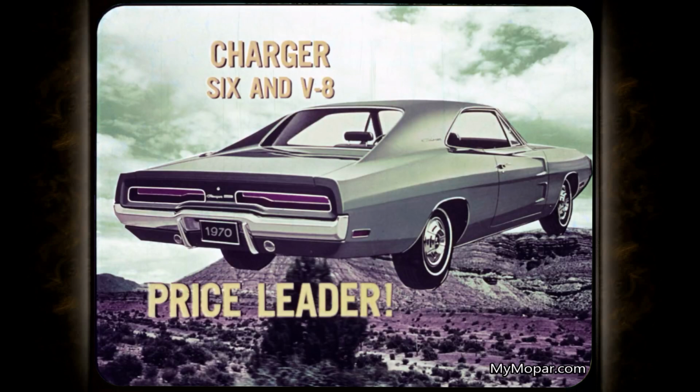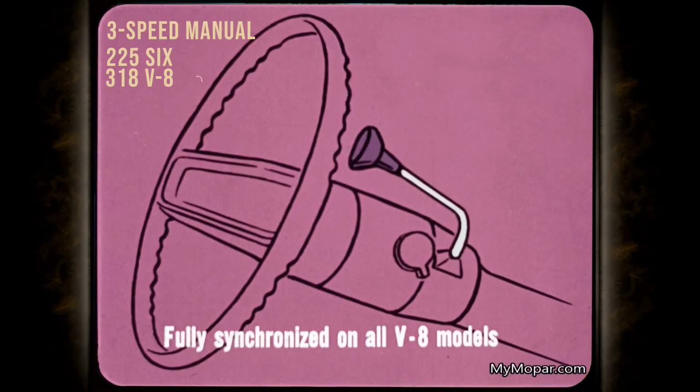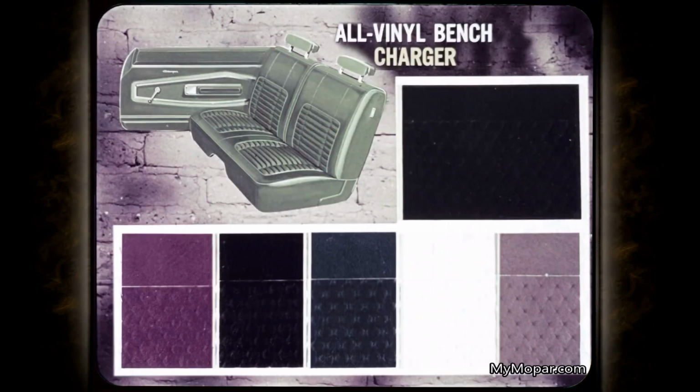Charger's 6 or V8 model is a price leader with a price tag below last year's. 3-speed manual on the column is standard with the 225/6 and 318 V8, and it's fully synchronized on all V8 models. Changes gait slicker than an Eastern show horse. This all-vinyl bench is standard in the Charger. All Chargers got it, and it ain't offered on the 500 or the RT.